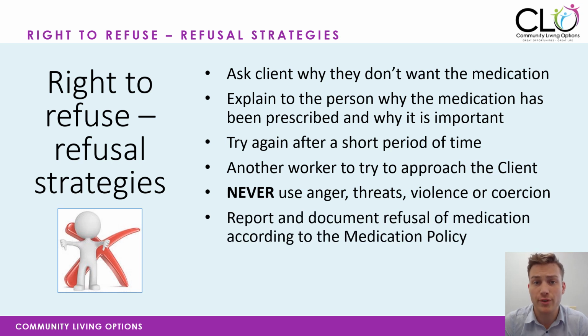And we have to report all the refusals. And what that means is you're obviously writing a MIR, as well as writing in the med chart where you'd normally sign, you'd write a little R and circle that. And that tells everyone else that that medication that time was refused.